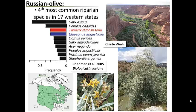Well, as you know, Russian olive is an important riparian species, even though it's non-native. It's widespread throughout North America, and it's the fourth most common riparian species of the 17 woody riparian species in the 17 western states. It's very commonly seen along many of our southwestern rivers and streams, often forming near-bank fringes. Chinle Wash here shows a rather dramatic example of that pattern. But I think that pattern has some interesting things to say about the invasion process, which I want to try and emphasize in my talk.